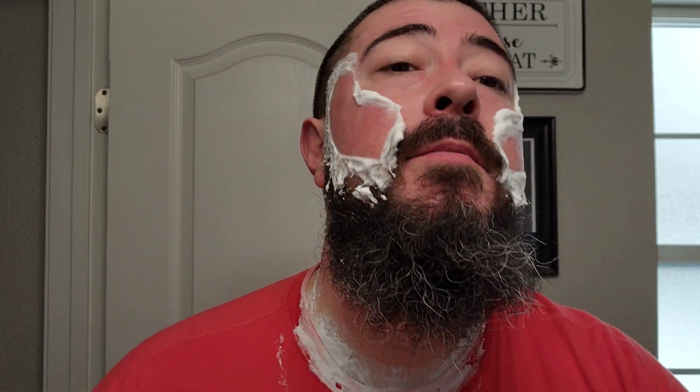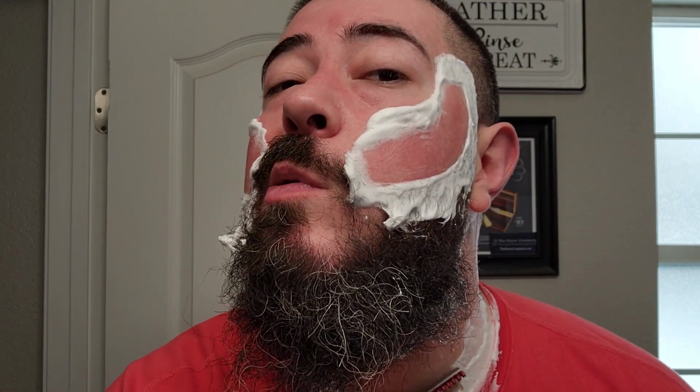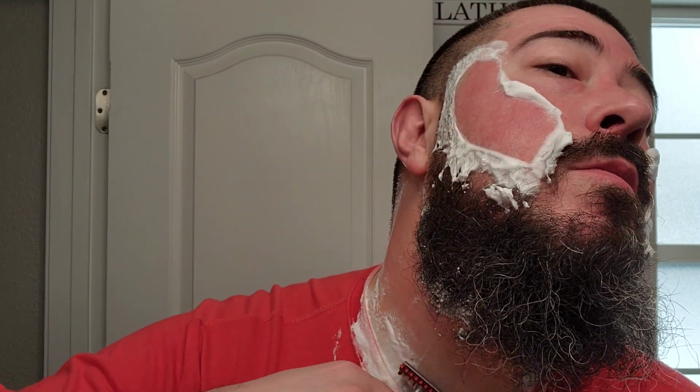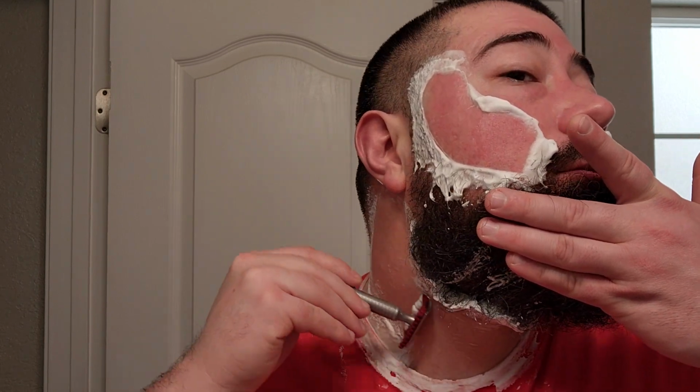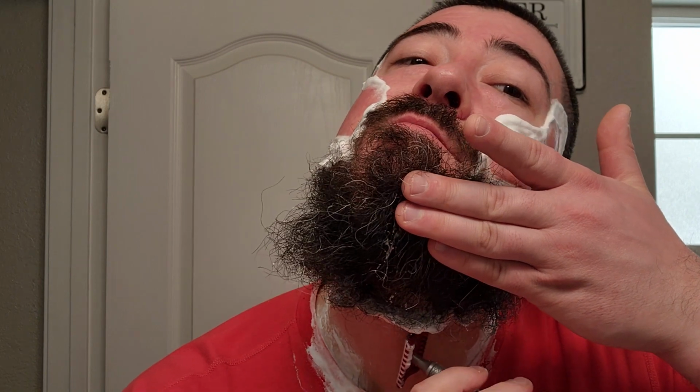And the RK Blade is just feeling great. I can see why people are enjoying this blade. I don't know if it's gonna be my new favorite in the collection, but it's definitely one that I can see myself putting in the rotation because it's feeling good.